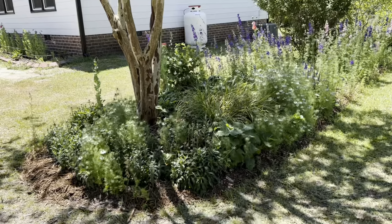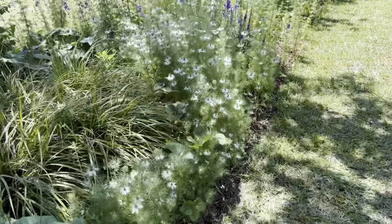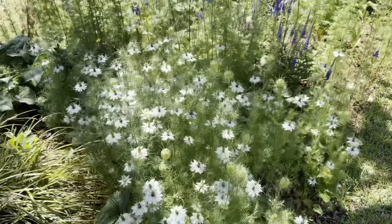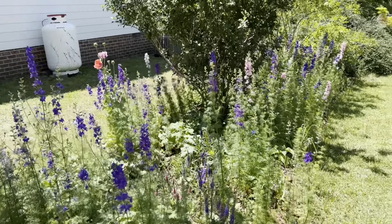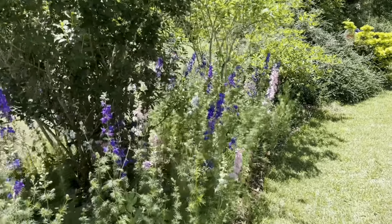As we come along this border, you can see the nigella is in full bloom. I love it so much. This is all self-sown. And actually all these larkspur are self-sown, as are the poppies. It's more larkspur and nigella in here.